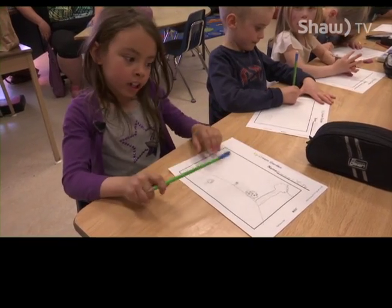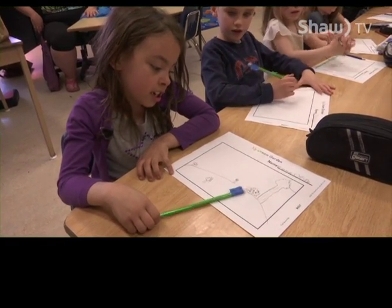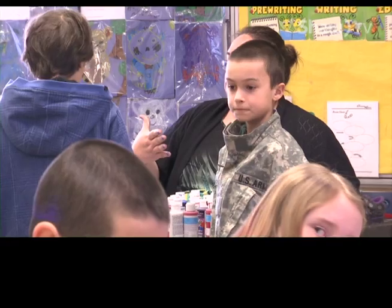I'm drawing a tree that has a friend named Bushy, and there's all kinds of plants that I'm going to grow. So the next time I come in, it will be a whole new set of lesson plans, and each grade has their specialized lesson plans.